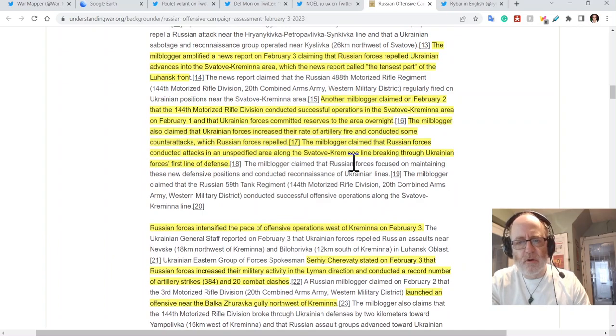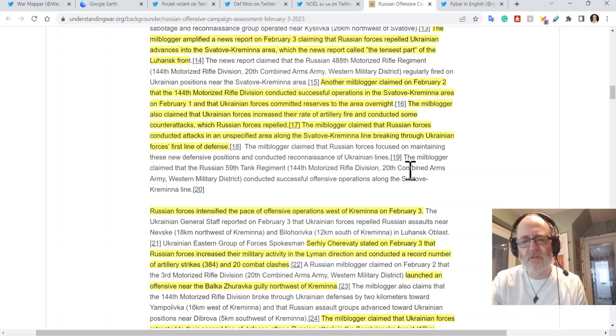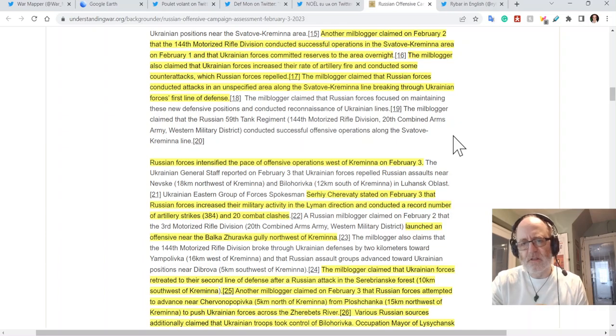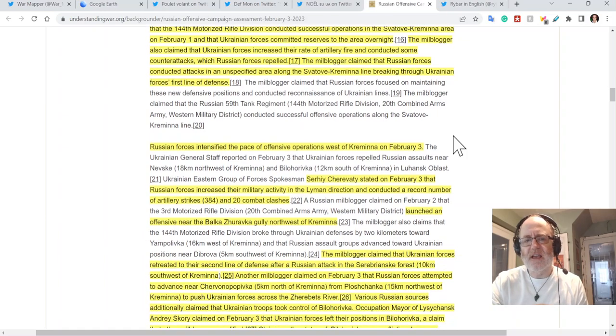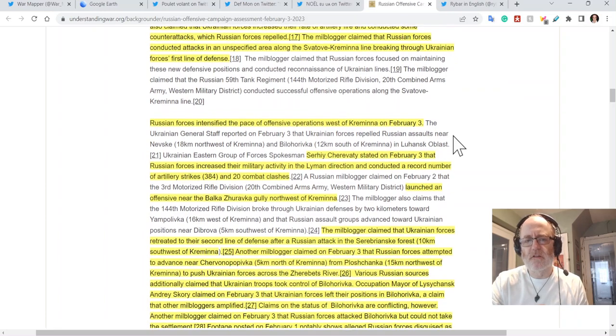As I said, another mill blogger claimed on February the 2nd that the 144th Motorized Rifle Division conducted successful operations in the Svatove Kreminna area, and Ukrainian forces committed reserves to the area overnight, although that's somewhat unspecified. The mill blogger also claimed that Ukrainian forces increased their rate of artillery fire and conducted some counterattacks, which Russian forces repelled. So it's not just that the Ukrainians are on the defensive there, as has been suggested. The military blogger claimed that Russian forces conducted attacks in an unspecified area along the Svatove Kreminna line, breaking through Ukrainian forces' first line of defense.